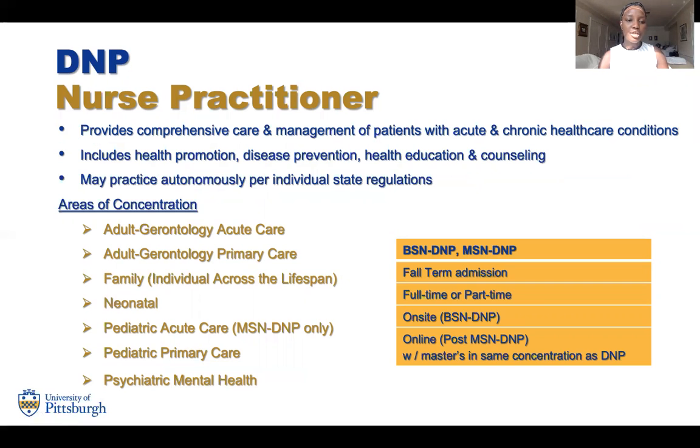The areas of concentration for the nurse practitioner are adult gerontology acute care, adult gerontology primary care, the family or individual across the lifespan, neonatal, pediatric acute care, and pediatric primary care, and psychiatric mental health. This is a BSN to DNP or MSN to DNP program with fall term admission, full-time or part-time options, and on-site or online options.